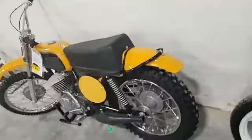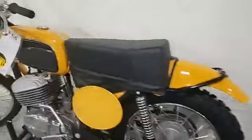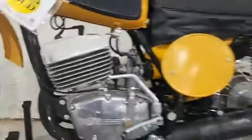It is a restoration, but from what I can see, maybe with the exception of the hubs, it does appear to be a very correct restoration.